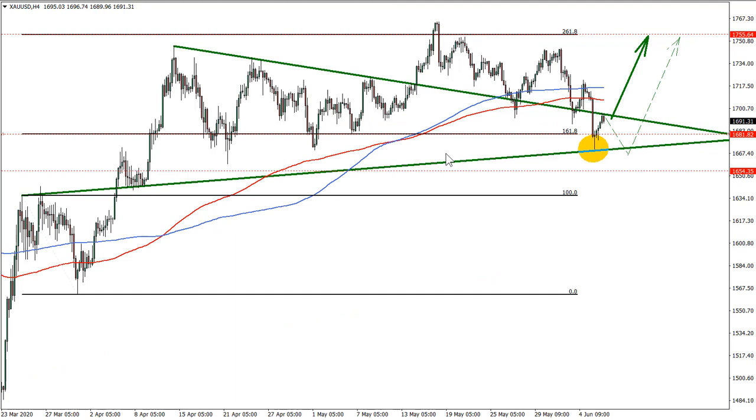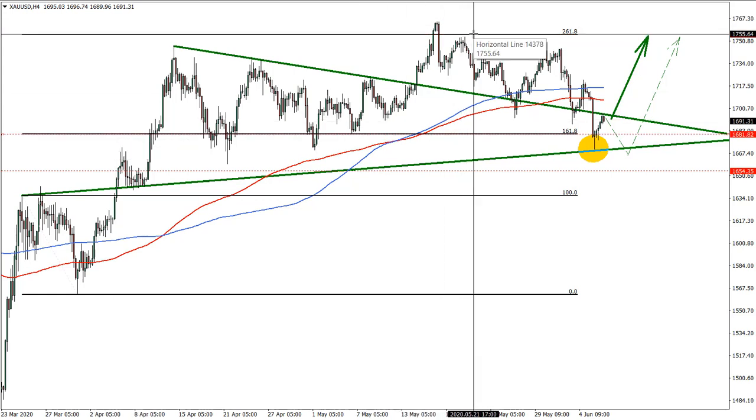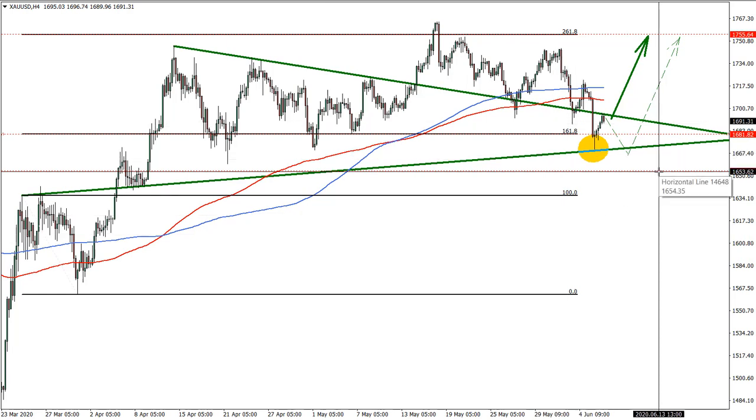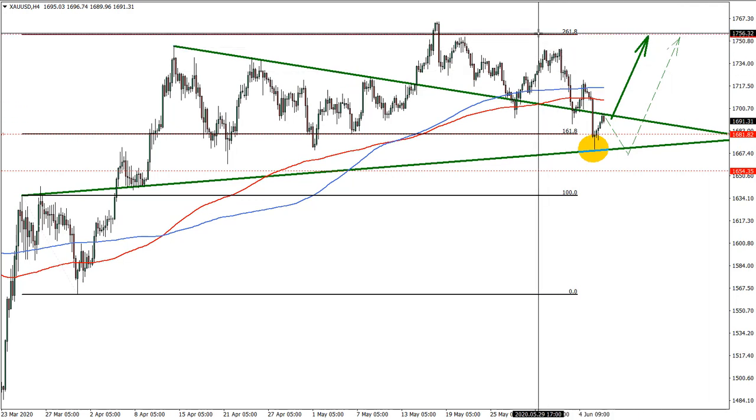I moved to the 4-hour chart. This is because there was a break above the 200 exponential and simple moving averages, so I got this corrective wave and applied Fibs. So we have two important levels to watch. First is the 161.8 Fib at 1682, and second is the 261.8 Fib at 1755. And these are current support and resistance areas, supply and demand. And because we are in this consolidation zone, there can be some spikes up and down. But overall, I would expect gold eventually to test this resistance level.